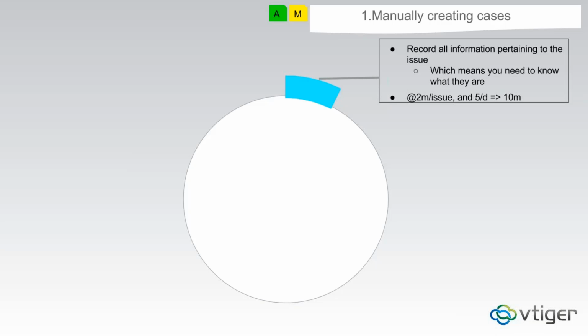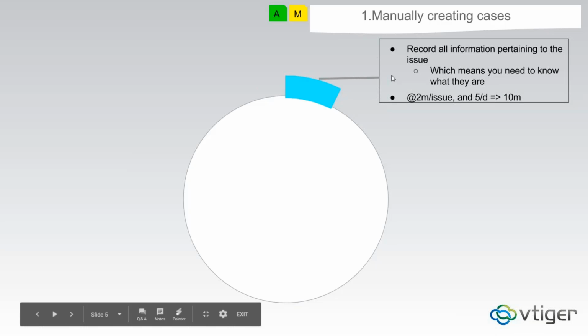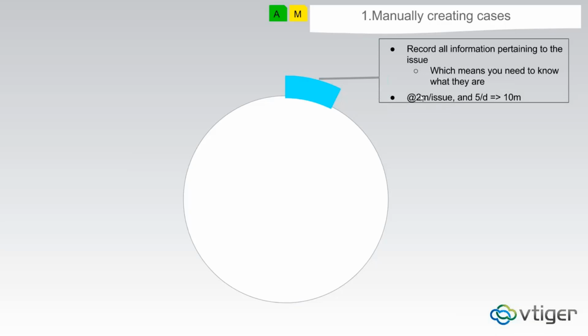So what happens, right? Why is time consumed when you create cases manually? First is you have to record all the information pertaining to the issue, which means that whoever is recording the case needs to know what is needed for a case to be resolved. So I'm assuming that this could be 2 minutes per issue. I'm actually not assuming. This is something that we face also.